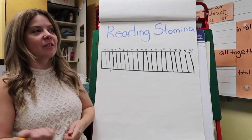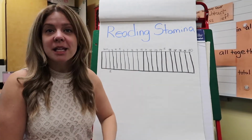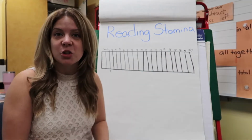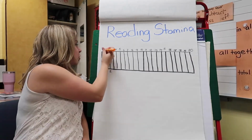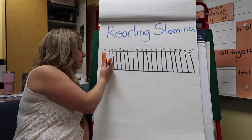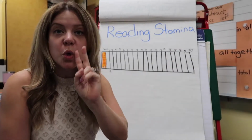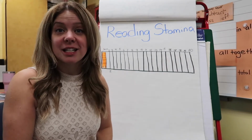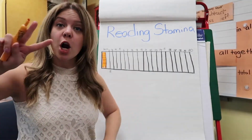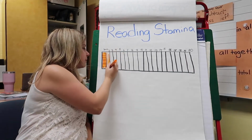So here's how I want you to think of it. Have mom, dad, grandma, grandpa, aunt, uncle, whoever you live with, have them set a timer and see if you can read for 1 whole minute without getting distracted. And if you can, that's great. Either write it down or make a little chart like mine and fill in 1 minute. The next day, I want you to see if you can read for 2 minutes without getting distracted. So the next day, have your person set up a timer, and then I want you to see if you can read for 2 minutes. And if you do, awesome. You can fill it in up to 2.